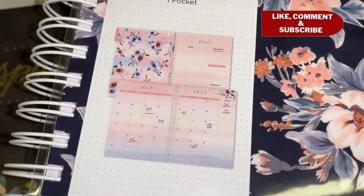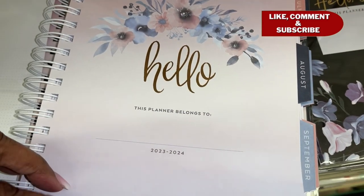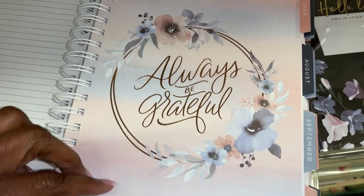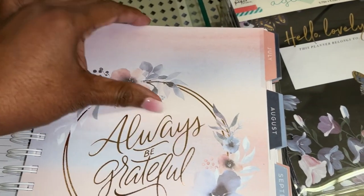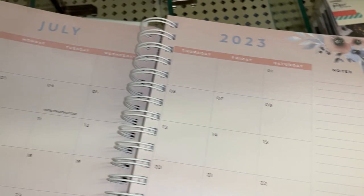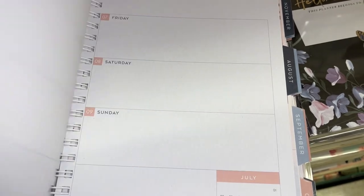When I was looking at the cover of this planner, I said, is that like an ombre? And it is. It's not on the weekly pages, but it's on the monthly overview. It's going to have that kind of pink and blue ombre color. Is that not gorgeous or what? That's something a little unusual here. And we got a different layout here. We got a horizontal layout.